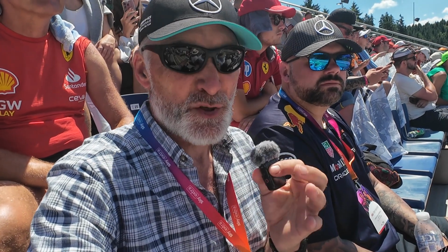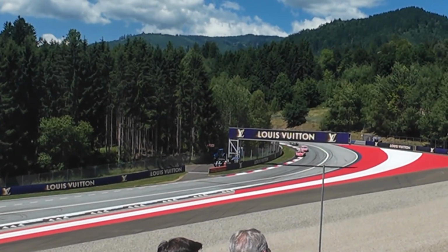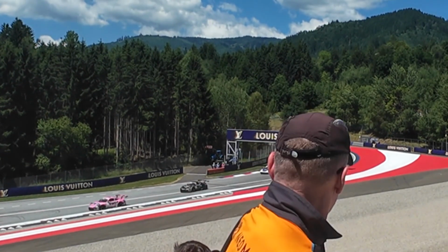So this is the race that's before the F1. This is about a 20-25 minute race, and then F1 follows this one up. I'll show you a bit of this, because these are the cars that I love. Porsche 911 GT3s, but they do look like a GT3 RS. Check these. Here they come, first lap.